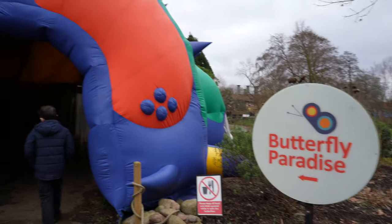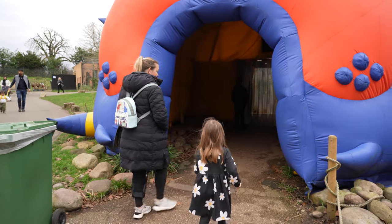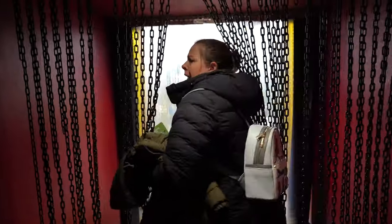So this is Butterfly Paradise. Pre-warning, it gets hot in here. That's why Primrose has taken her coat off. She also wants a butterfly to land on her flowery dress. The camera might steam up again as we come in here because it is hot and humid.